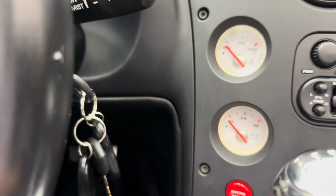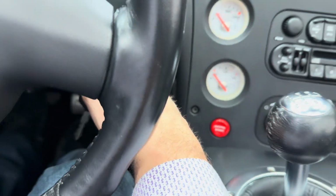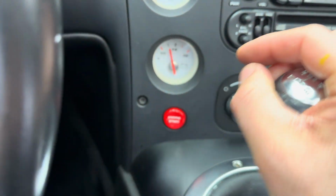Let's go ahead and start it up. So we got keys back in 2005. So we got 2 keys with the fobs. And let's start it up. Let's turn the key and it's got a red push button. There we are. Let's check it's neutral.